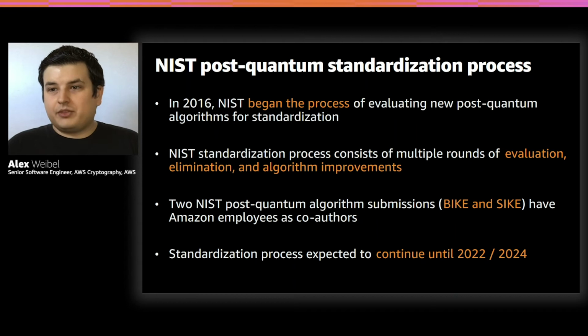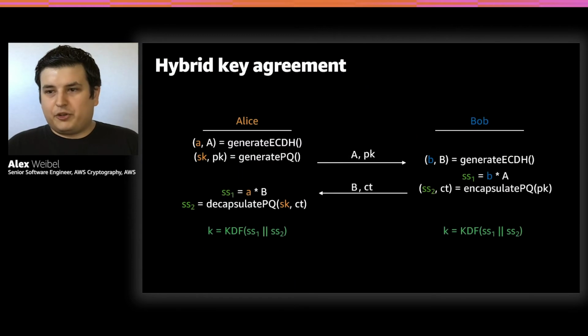The standardization process for post-quantum algorithms was started in 2016 by the National Institute of Standards and Technology, NIST. NIST called for submissions for new post-quantum algorithms back in 2016 and has been going through multiple rounds of evaluation, elimination, and improvements since then. And 2 of the algorithms submitted to NIST have Amazon employees as co-authors. It's likely that this NIST evaluation process is going to be continuing for several more years.